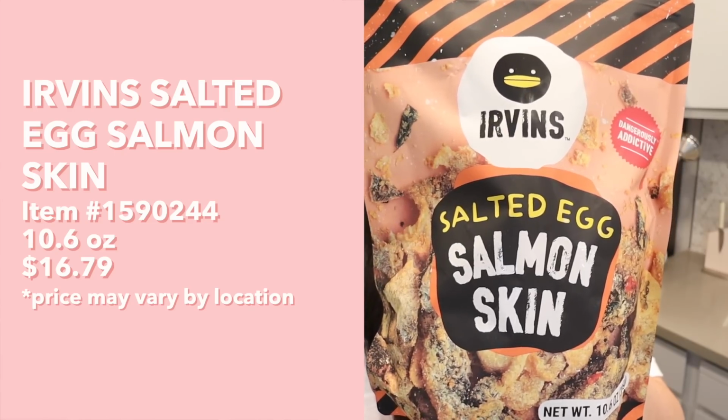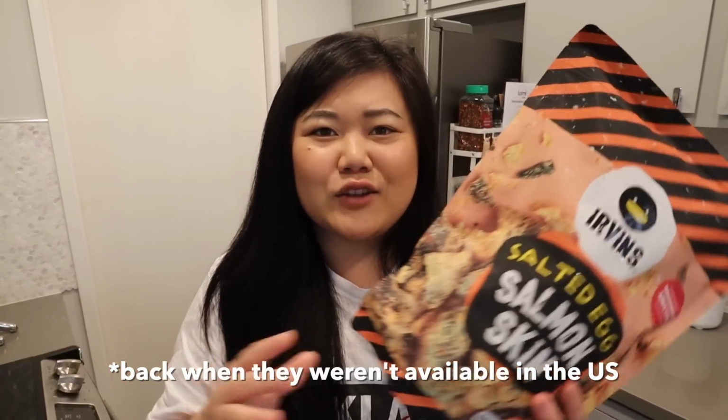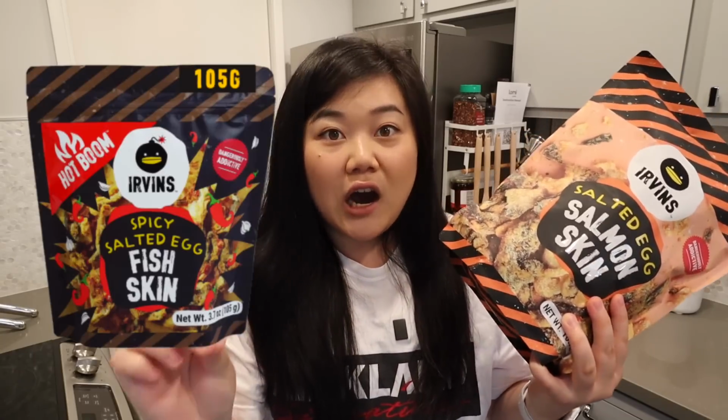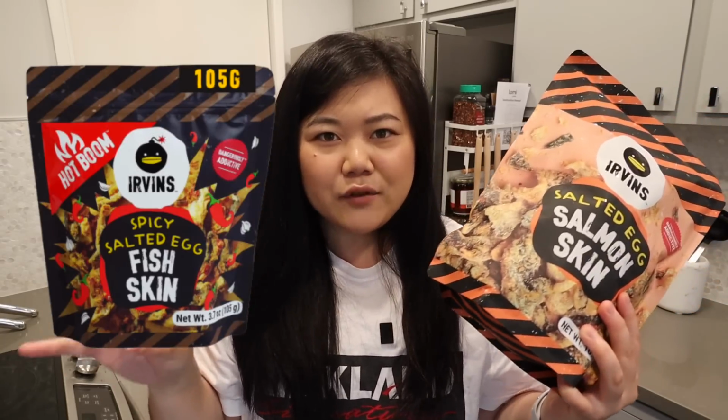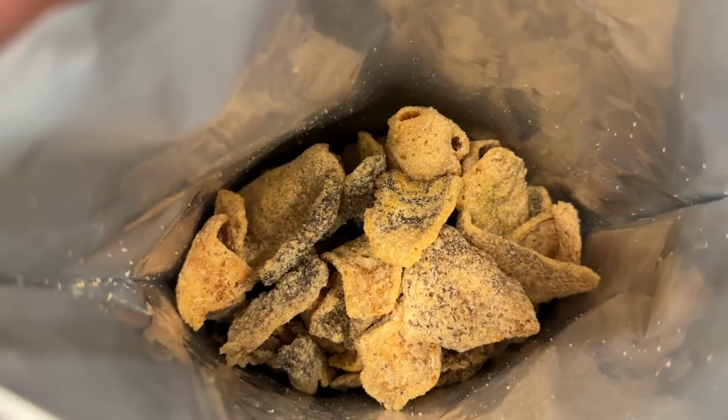First up, we have these Irvins salted egg fish skins, and if you guys have never tried these, they are so good. Whenever one of my family members or friends travels to Taiwan, they always bring a bunch of these back, and I personally love the hot boom. That one is their spicy version, although the original is already really good. Oh my gosh, it has this fishy, savory smell to it. It smells really good actually.